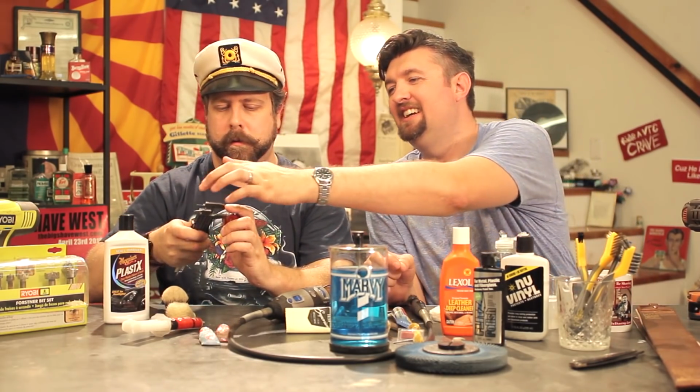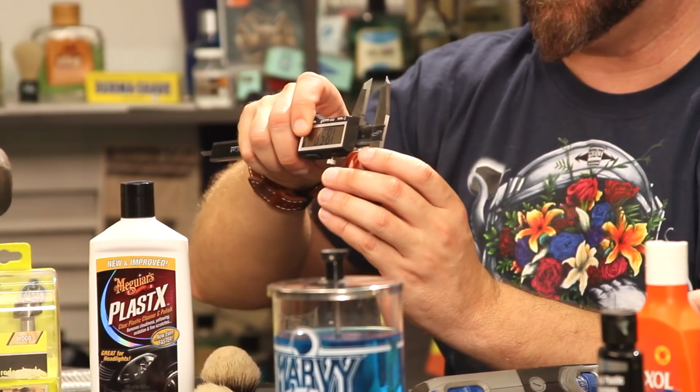Okay, so when you get it all drilled out, now it's going to be time to grab your pair of calipers and actually measure the socket size. A lot of people try to measure the knot, not the depth. The span, inside to inside. Use these sides.